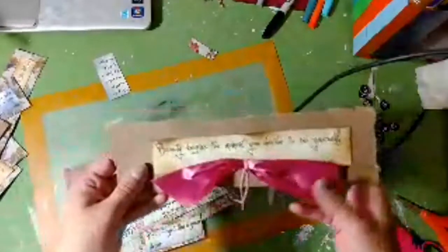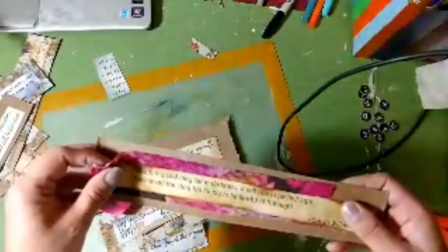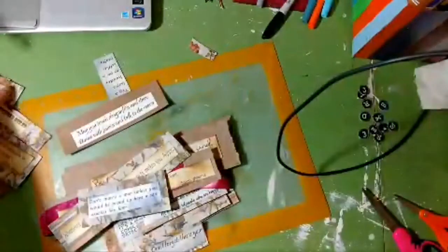I had a little piece of ribbon, so I did this. This is some of the lace that I got yesterday. Our store has clearance everywhere. They have clearance in every aisle. They have a clearance section.